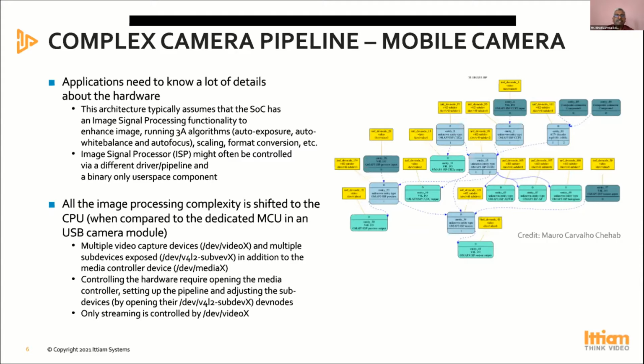So controlling this hardware basically requires opening the media controller device, setting up the pipeline, then adjusting the sub-devices, and then using the video nodes for streaming. With a typical application that we were talking about in the beginning, using the V4L2 API for doing all this is what is typically expected in that context.